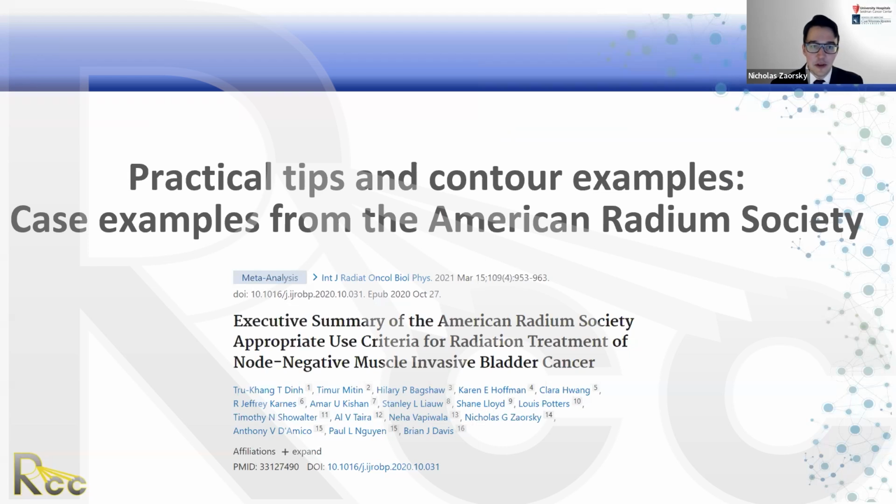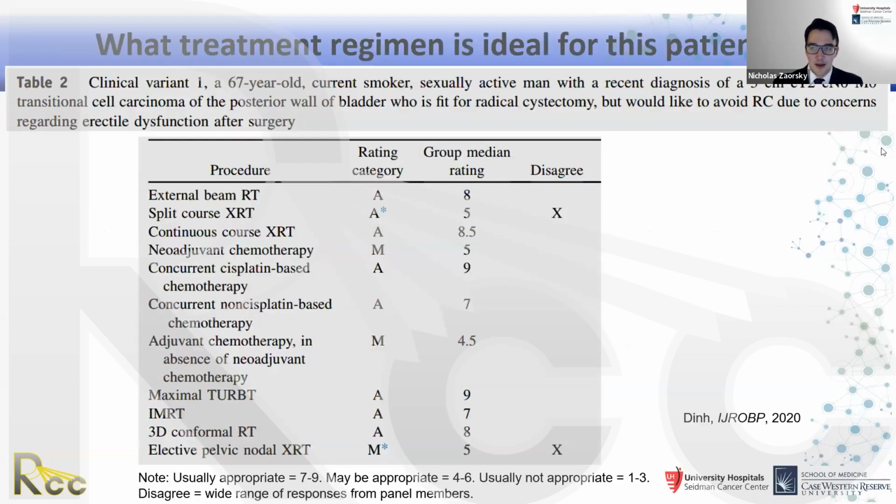And one thing that you'll notice is that there can be a lot of discrepancy, and there are some areas of controversy, which we'll talk about momentarily. So the first case, and we should preface this by saying what treatment regimen is ideal for this patient.